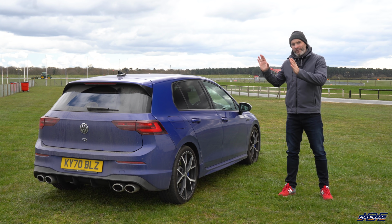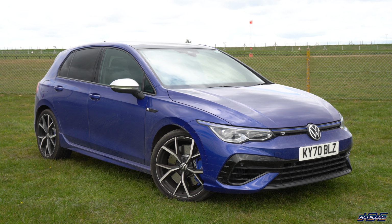Today we're going to be driving this brand new Mark 8 Volkswagen Golf R around the Snetterton circuit.